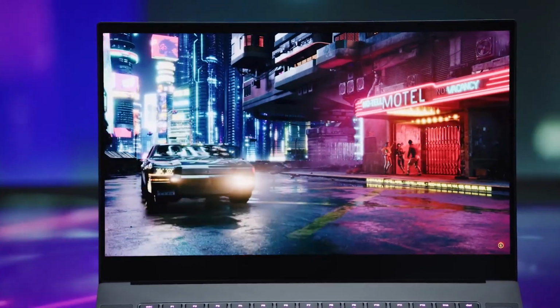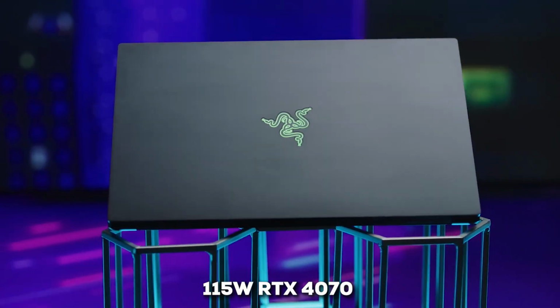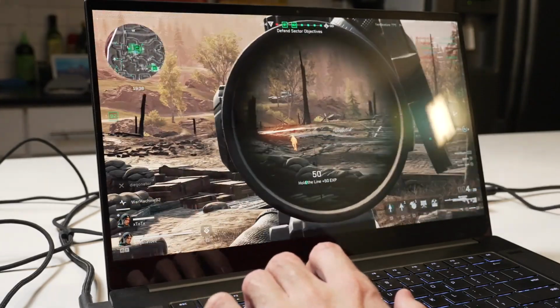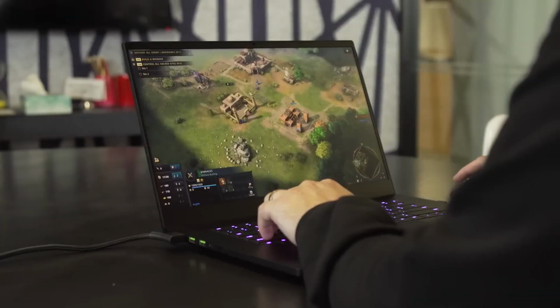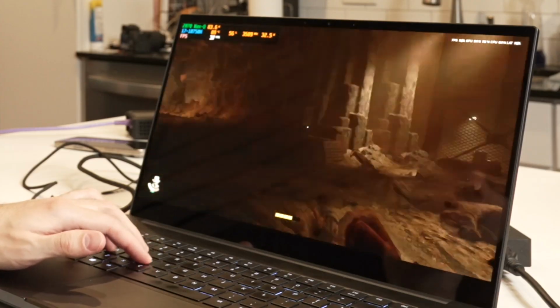The gaming performance is also top-notch. The 115-watt RTX 4070 inside is a beast, easily outperforming the mobile RTX 3080 from the previous Gen Blade 15. And with things like DLSS 3 and frame generation, you're getting a seriously smooth experience.